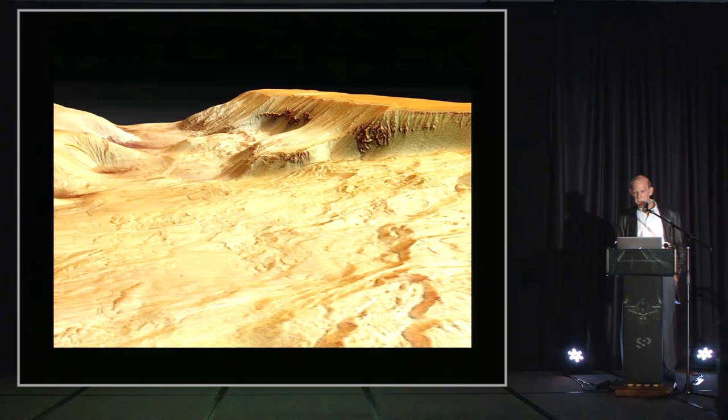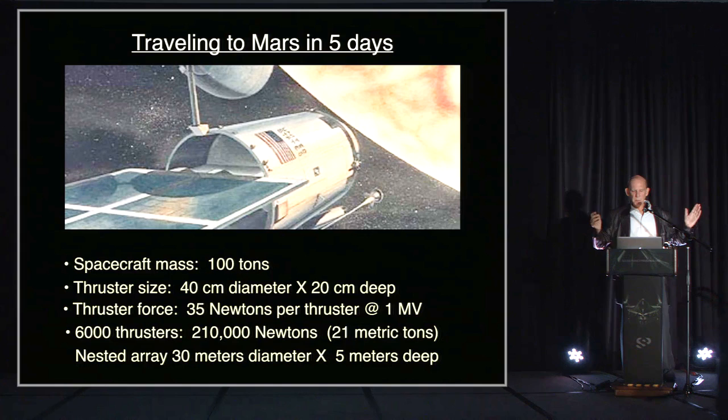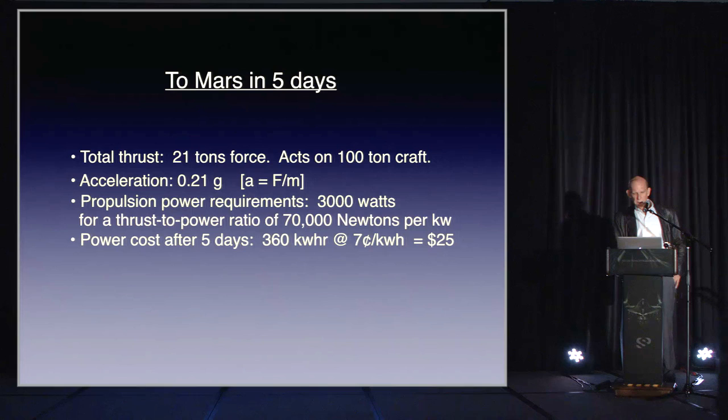So if we wanted to go to Mars, we could make a spacecraft powered with Brown's thrusters. Imagine thrusters 40 centimeters in diameter, 20 centimeters deep, and put about 6,000 of these into a nested array 30 meters in diameter by 5 meters deep. You could get enough thrust to accelerate this 21 metric ton array, which accelerates a 100 ton spacecraft at about 20% of the Earth's gravity acceleration, and would require propulsion power of only 3,000 watts, 3 kilowatts.